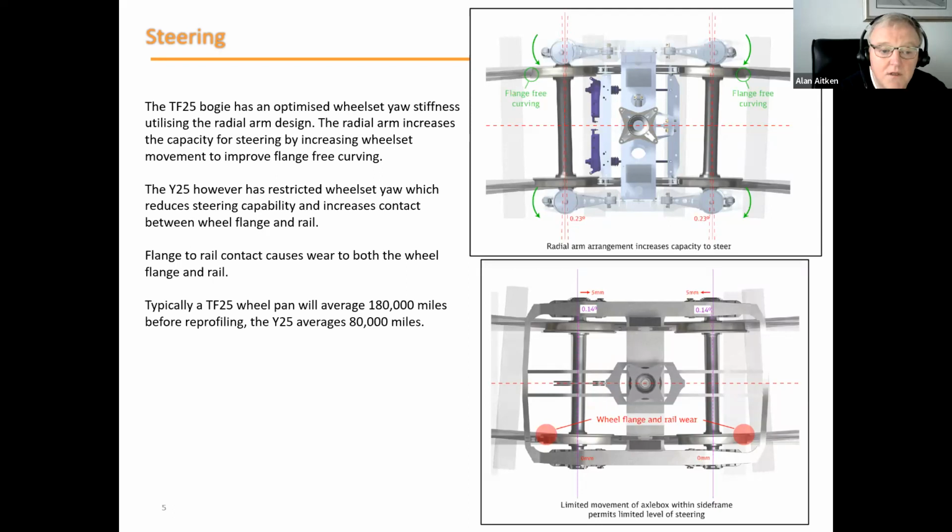And what we've found over the years, where we've monitored the performance of both types of bogies, is that typically on a TF25 we're getting a wheel profile running around the 180,000 miles mark before we have to reprofile, whereas the Y25, depending on routes and whatever, averages around the 80,000 mark. So you can see there's a substantial increase in wheel life by running the viscous damped suspension, tailored to give you the performance from a curving side of vehicle design. So let me just reflect that back. I can see here that we're showing a 0.23 degree here and a 0.14 degree here.